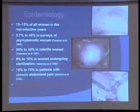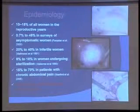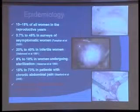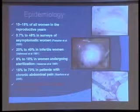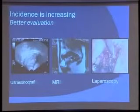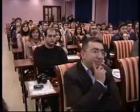And why? Because it's the third most common disease in gynecological practice, and from 10 to 50% of all women in their reproductive years suffer from endometriosis. And we can say that it's a more common disease than breast cancer. And nowadays, it's increasing. The incidence of endometriosis is increasing, along with more diseases like anemia, uterine fibroids, endometrial cancer, and ovarian cancer.